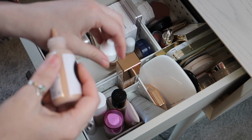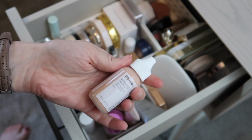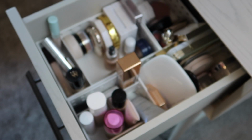Will the Glossier match me right now? I think this might do. Okay, so I think the first one that I'm going to bring in is the Glossier Perfecting Skin Tint foundation. This is in the shade G10. This is the first thing we're going to bring in.